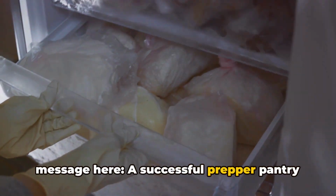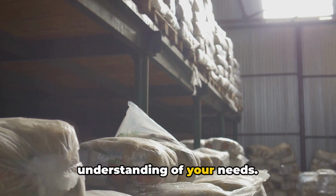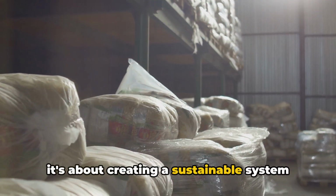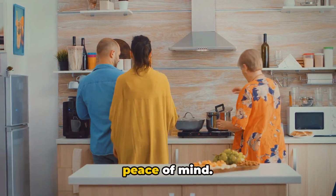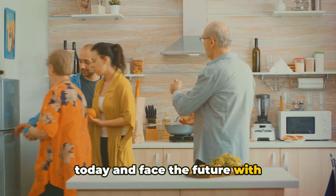A successful prepper pantry requires planning, dedication, and a good understanding of your needs. It's about more than just stocking up. It's about creating a sustainable system for long-term survival. Remember, being prepared isn't about living in fear, it's about living with peace of mind. So get started on your prepper pantry today and face the future with confidence.